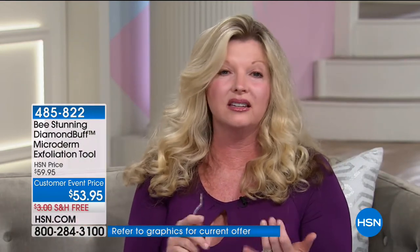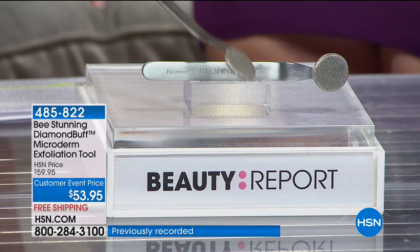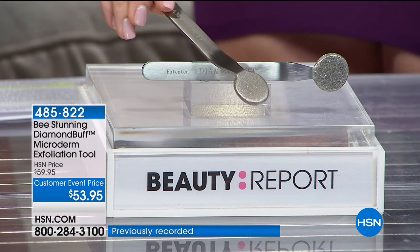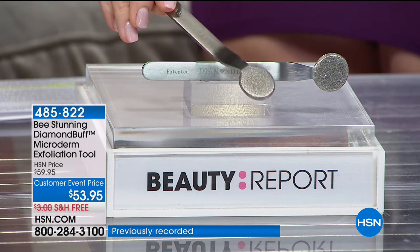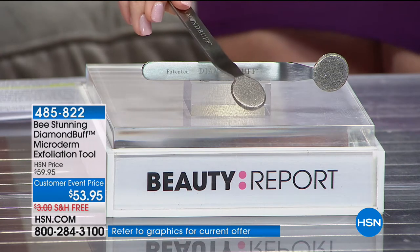I just did a deal with a dermatologist to put him in all of his 160 locations all across the United States. So it's not just vetted by estheticians, it's also vetted by plastic surgeons and dermatologists. Professional diamond microdermabrasion has been around for a long time, but people are just now starting to really understand the benefits of suction-free microdermabrasion, because you don't really need the suction. It's the diamonds. The diamonds are what break through that glue and really help to get off all that dead skin.